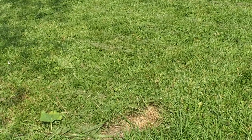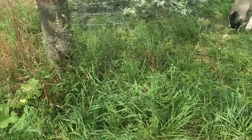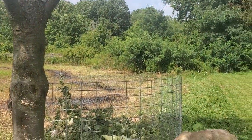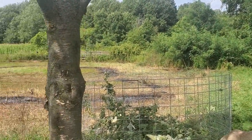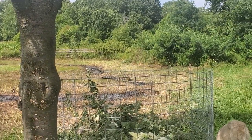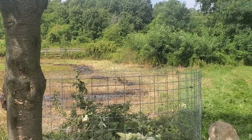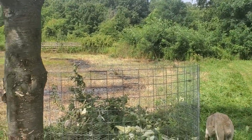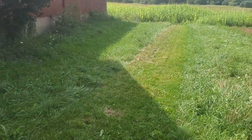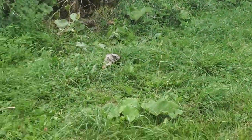Yeah, as much as I can get mowed, I've got to get mowed. Try and get more done. Square that out. It's going to take some work. I want to get a good before picture, because before and after, you know. And this is kind of a before picture too. Before and after a little bit.